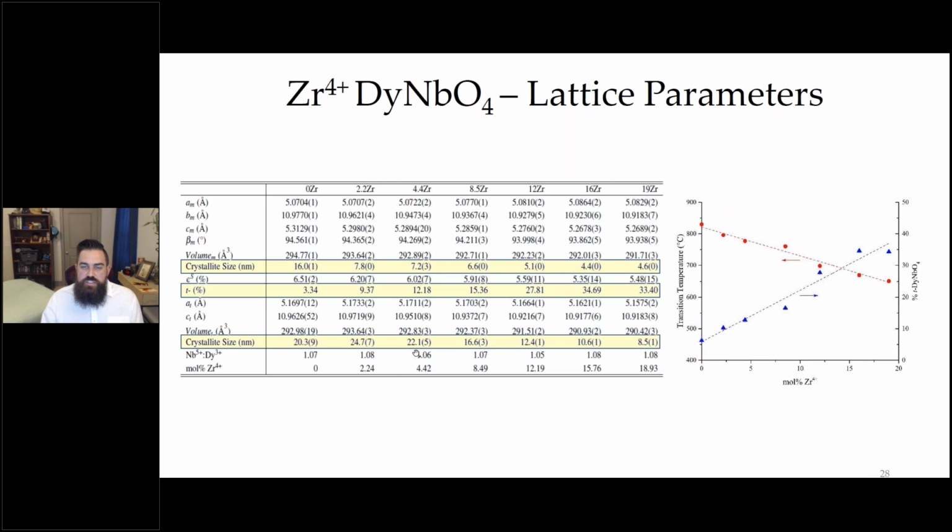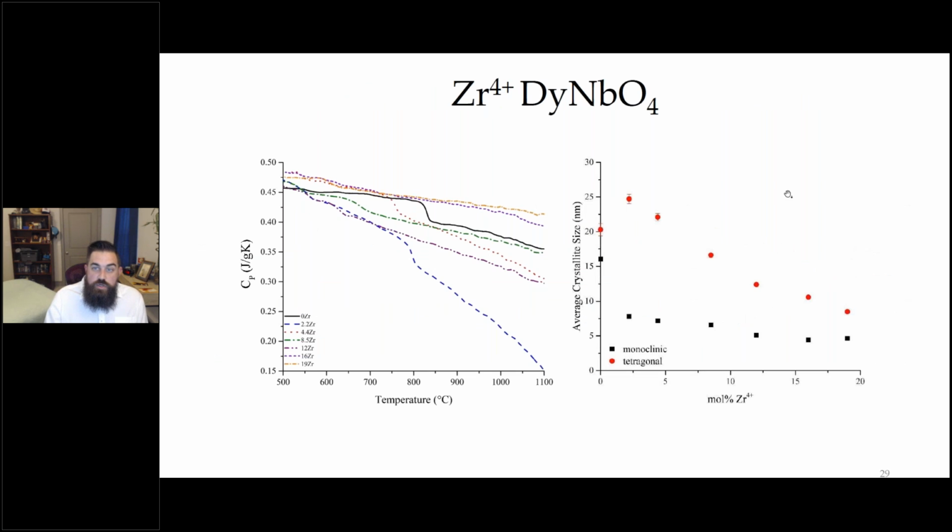And here we see that the zirconium is actually decreasing the crystallite size of the tetragonal phase as well. So on the right side here, we see that the transition temperature has decreased due to the zirconium co-substitution, and that the amount of tetragonal phase increases. To further look at that, again, the specific heat measurements of the zirconium co-substituted dysprosium niobate, the solid black one here would be the pure dysprosium niobate. And then as we increase the zirconium concentration, this shifted down to lower temperatures. But then at sufficient concentrations, as you can see here on the extreme of the 19%, we really can't see the change in the CP due to that increase in the tetragonal phase at room temperature.